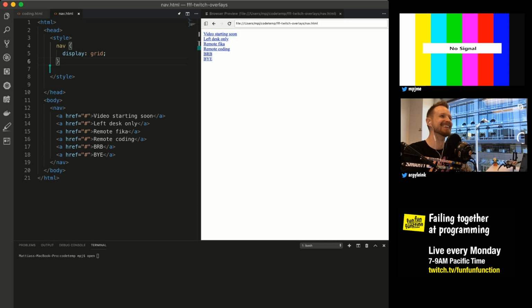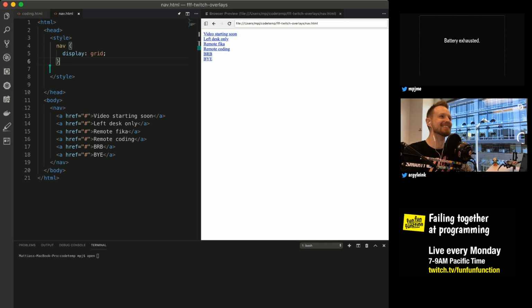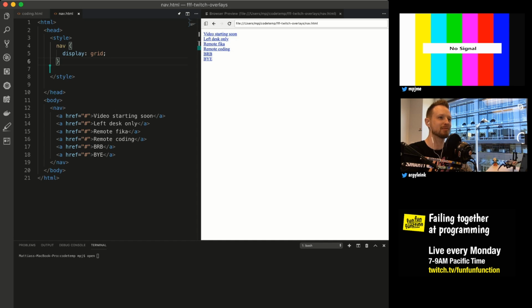Hang on. Let me check. Yeah, no worries. I'm going to find my screen. Battery exhausted. I think my USB cable was a little bit plugged out, so it's been draining the battery. I'll fix this because I have another camera that might have a charged battery. Hang on. I'll keep everyone entertained.